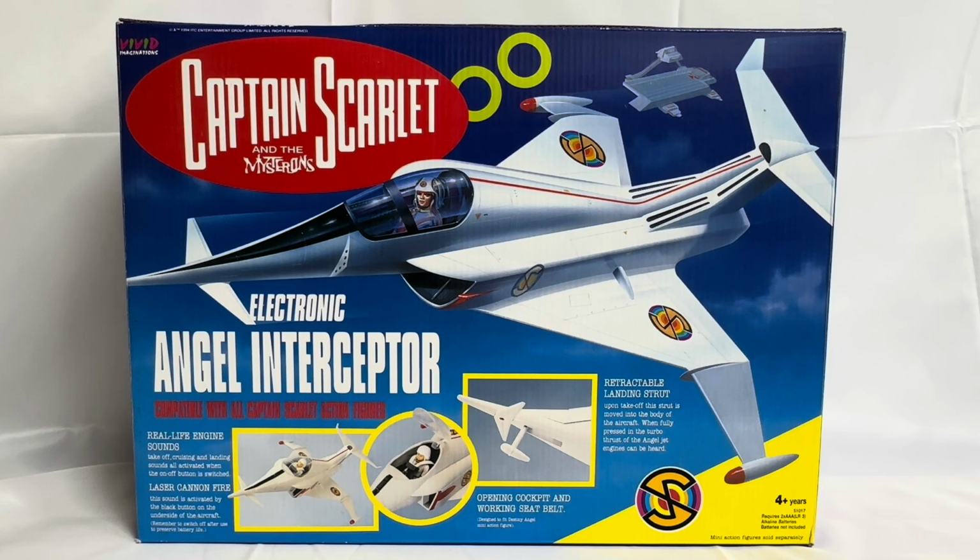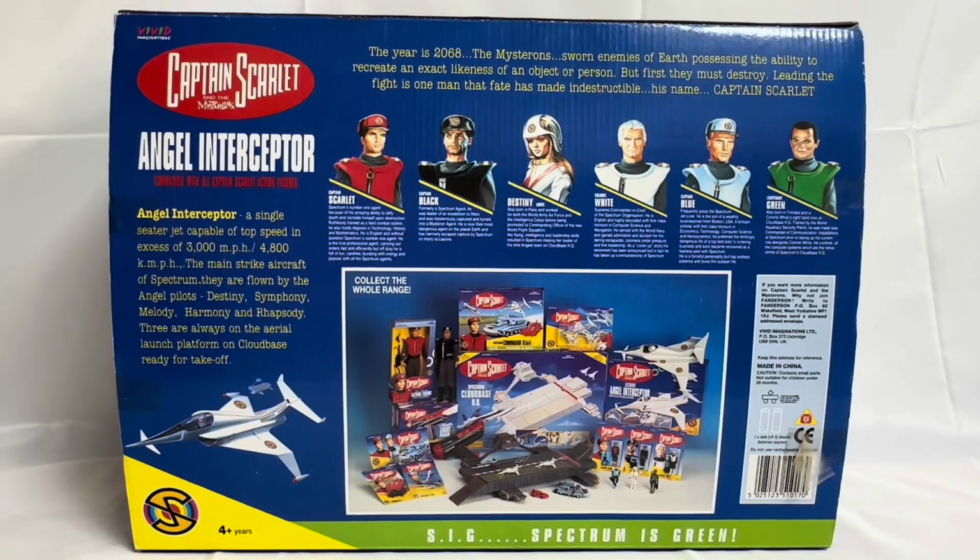Let's turn the box around and see what we've got printed on the back. Okay, so I've turned the box around. There's not a great deal of information on the back here. You've got the Vivid Imagination logo on the top left-hand corner. It says Captain Scarlet and the Mysterons. It says the year is 2068. The Mysterons, sworn enemies of Earth, possessing the ability to recreate an exact likeness of an object or person. But first, they must destroy. Leading the fight is one man that fate has made indestructible.